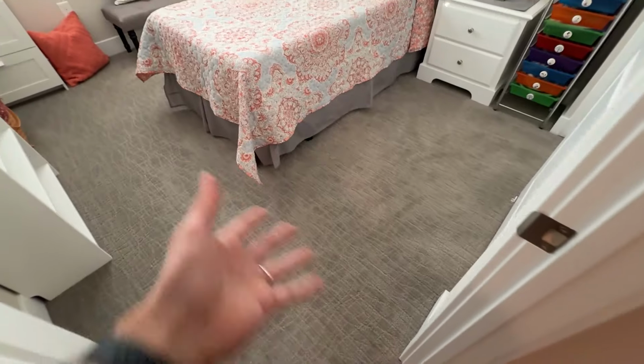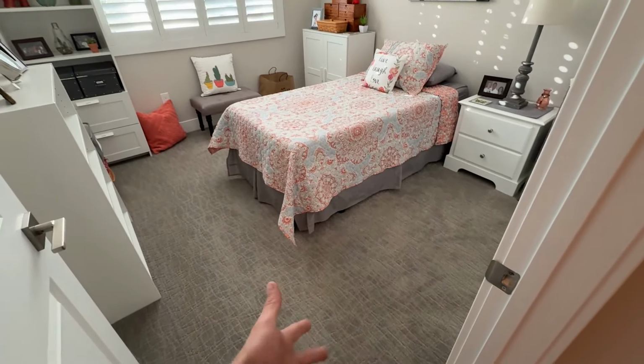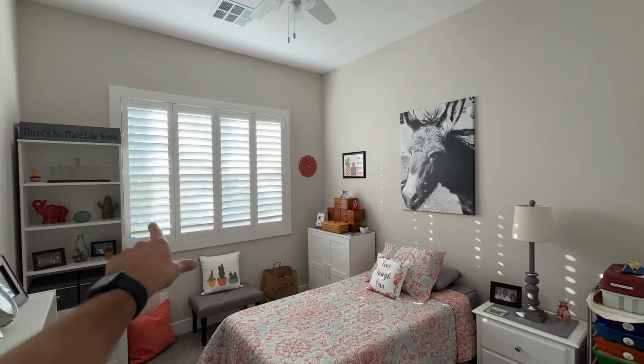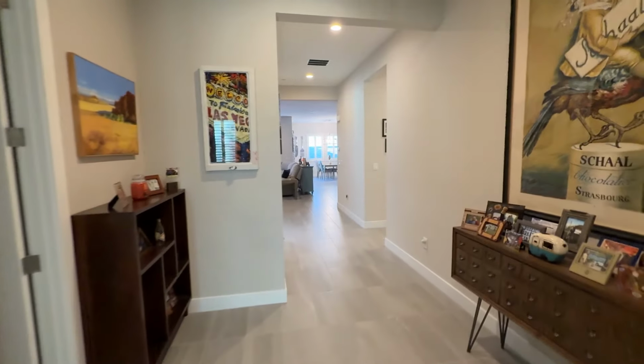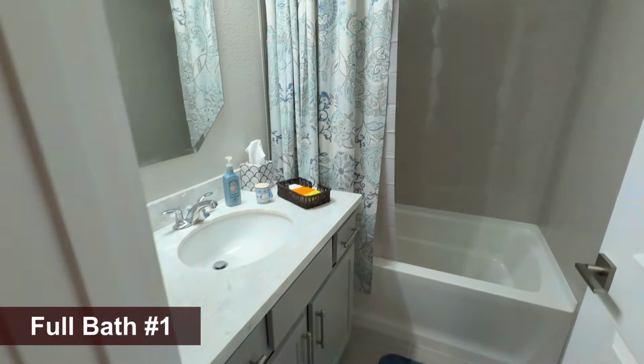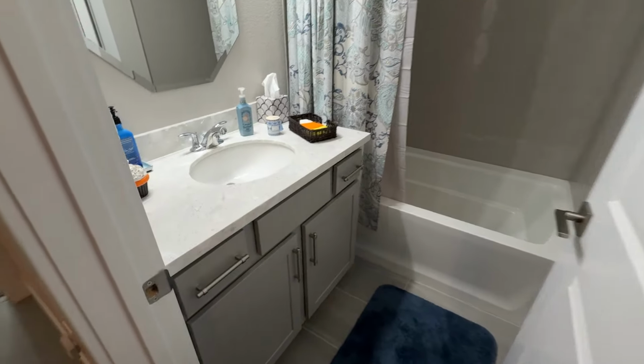Now you're gonna notice an upgraded carpet here. It looks brand new. This is a very expensive carpet, as a matter of fact, when you get it with the builder. And also they put in shutters throughout the house as well with the builder. So everything is original. There have been no modifications after the fact. So everything is even warranted by Toll Brothers still. Not everything, but some of the items.